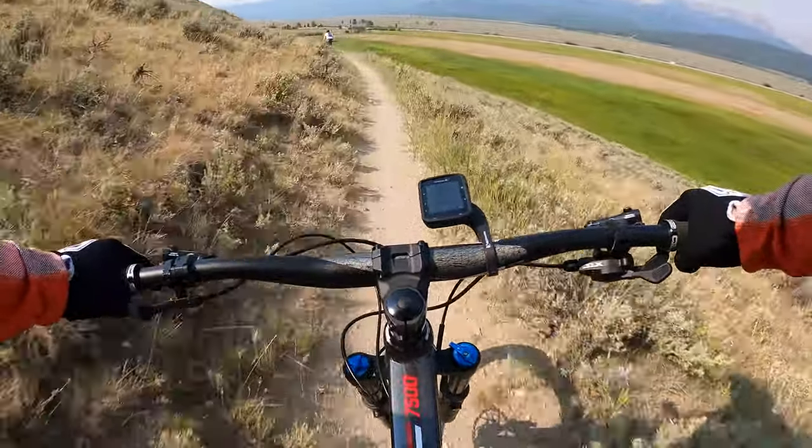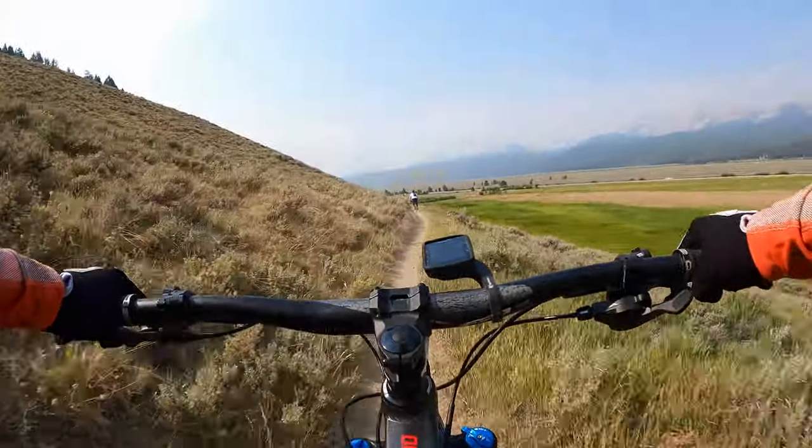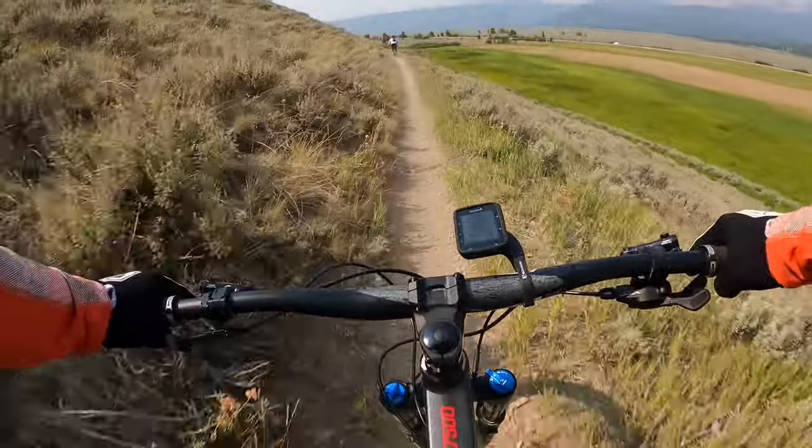This is how you know you're at the end, because there's no trees. Just opens up back to the parking lot.